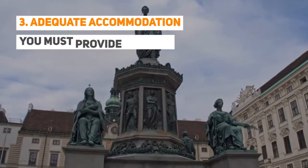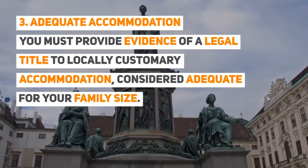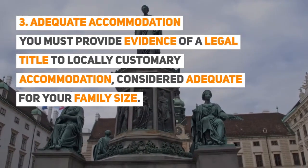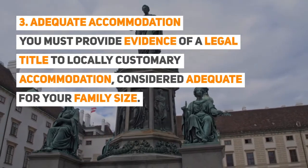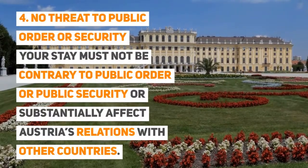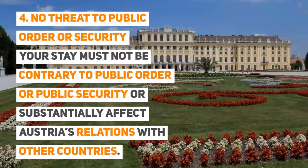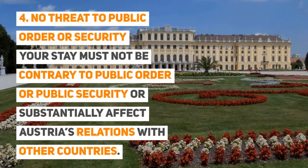3. Adequate accommodation. You must provide evidence of a legal title to locally customary accommodation, for example, by providing a lease contract considered adequate for your family size. 4. No threat to public order or security. Your stay must not be contrary to public order or public security, or substantially affect Austria's relations with other countries.